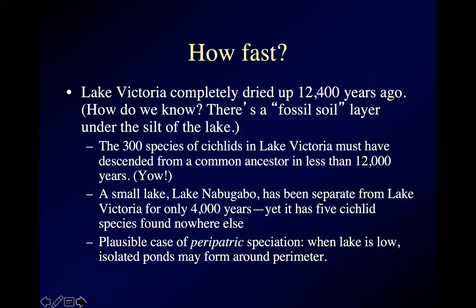Speciation is likeliest to happen in those ponds. And then if the lake level rises again, the new species and the old will mingle and presumably won't interbreed. On the other hand, we now know, as I've said, that sympatric speciation is surprisingly common. So maybe some of these 300 species of fish arose through processes of sympatric speciation.